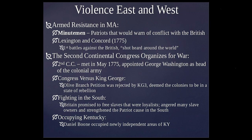Remember, the New England colonies have had their charters taken away. They were forced into the Dominion of New England. Their religious dominance of the Puritans has been stripped away. They've had to shelter British troops in Boston. New England's been fed up. That's all been a little bit further away for the South. So for them, it's not as big of a deal.